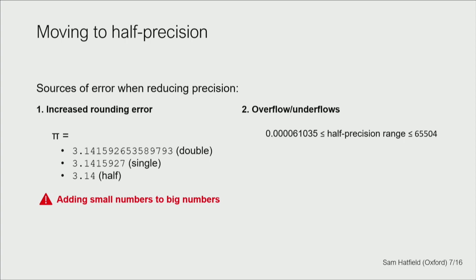And the smallest number is also relatively big, 6 times 10 to the minus 5. So if we have some calculations with a dynamic range that extends outside of our representable range, then we're going to get an overflow. That number is going to be rounded to infinity, and the model will eventually crash.